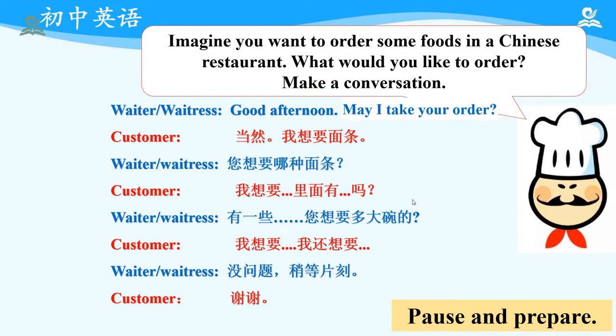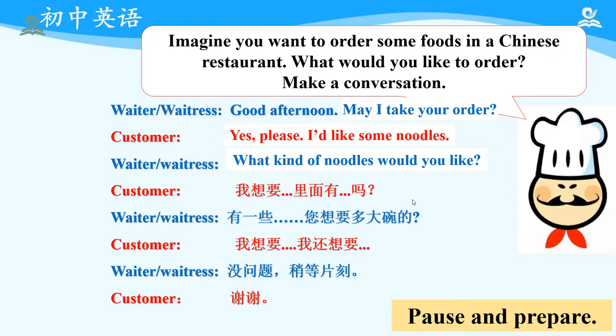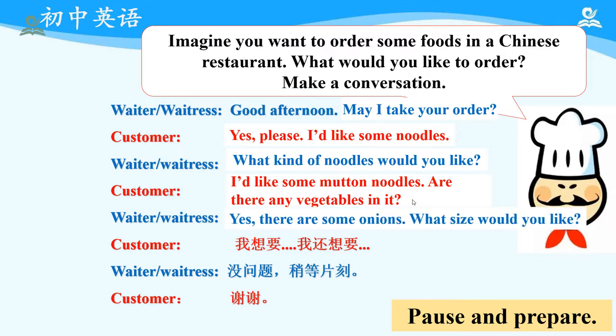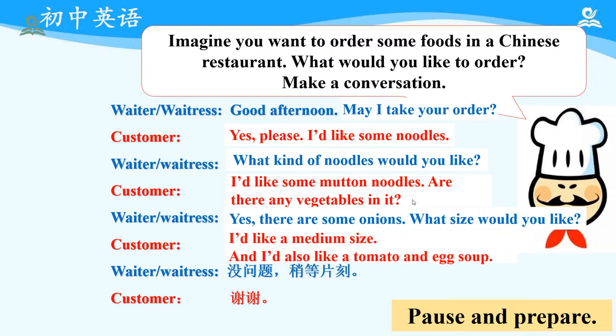Good afternoon. May I take your order? Yes, please. I'd like some noodles. What kind of noodles would you like? I'd like some mutton noodles. Are there any vegetables in it? Yes, there are some onions. What size would you like? I'd like a medium size. And I'd also like a tomato and egg soup. No problem. Please wait a minute. Thanks.